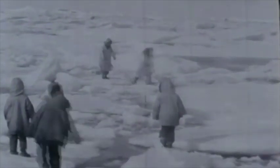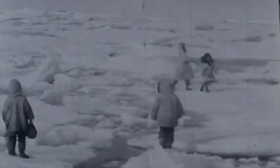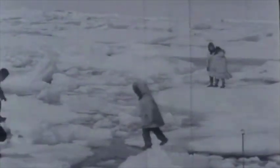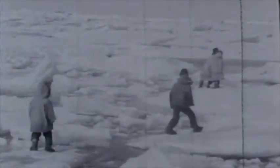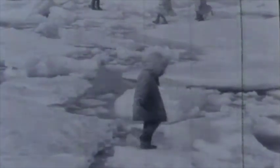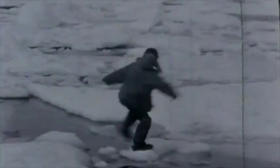Well, these kids were playing on pans of ice there, seeing how far they can go without falling in. Nobody seemed to worry about it. They knew just when to jump, and it was a little iffy, you know.